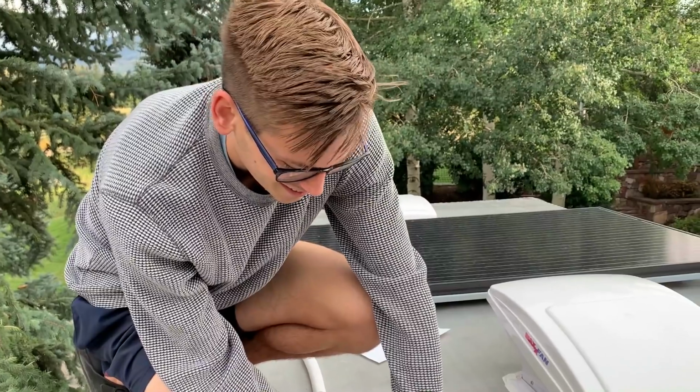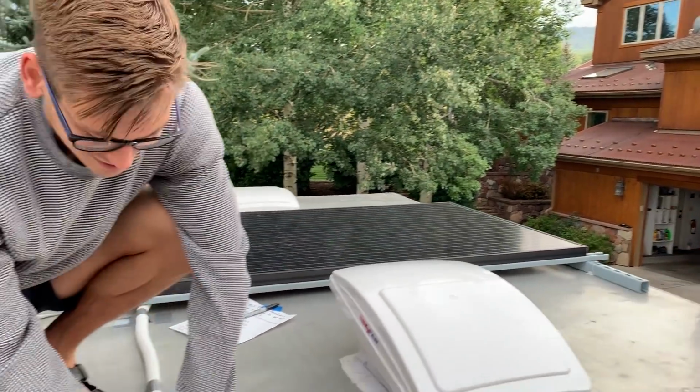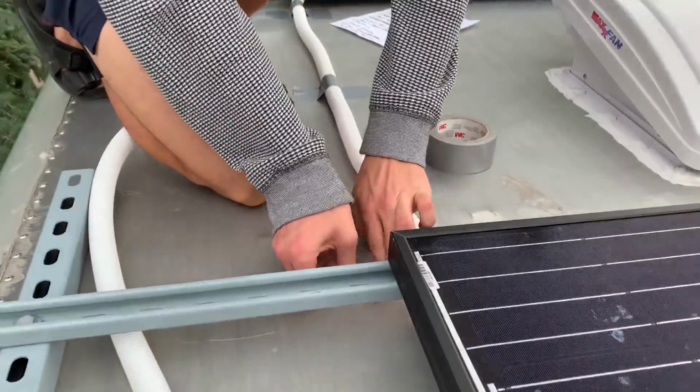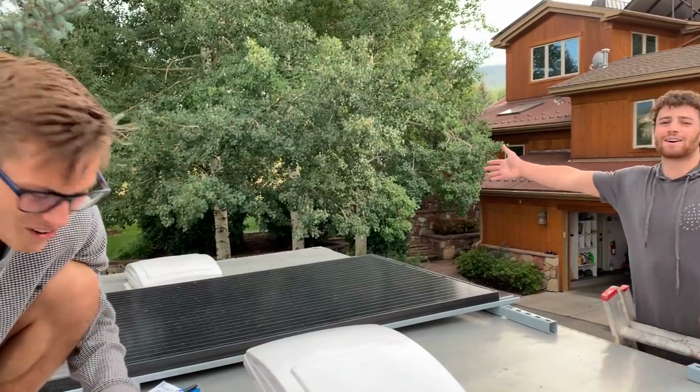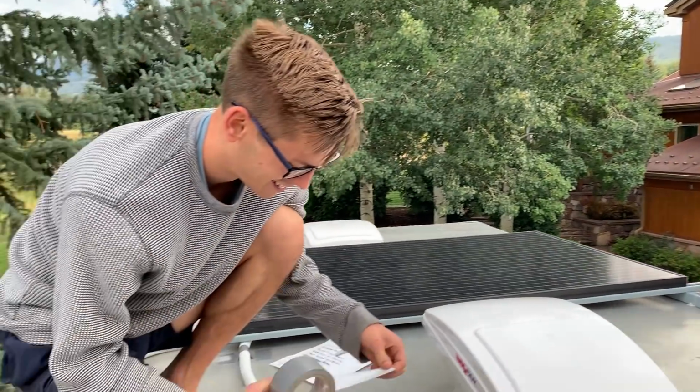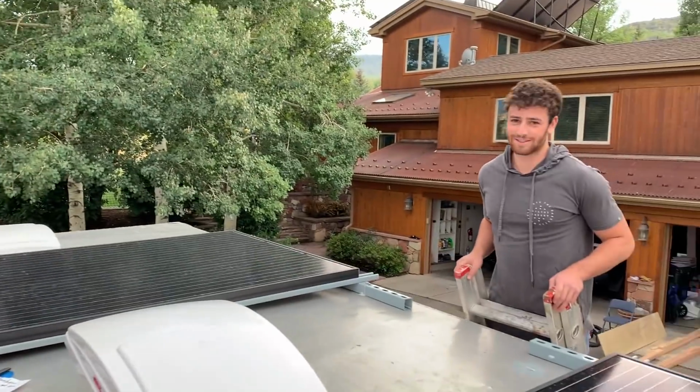On the roof again. I just can't wait to get on the roof again. Singing songs and taping tubes up here with friends. I just can't wait to get on the roof again. Woo! That was beautiful. That was lovely.